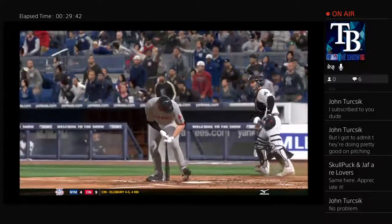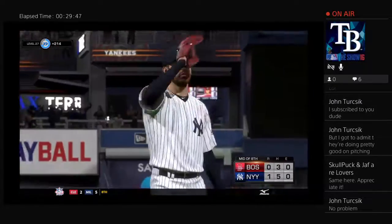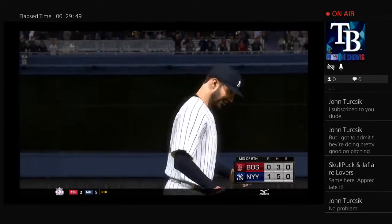And yet another strikeout here. His 11th of the ball game, and this one ends the inning. Red Sox go down 1-2-3. They still trail 1-0.